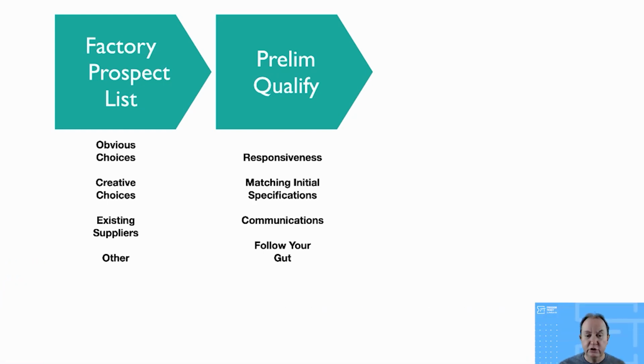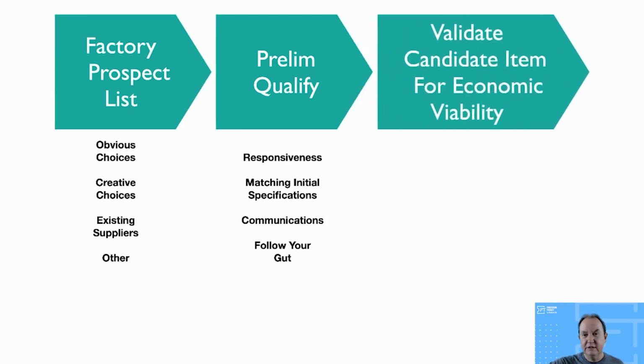And then ultimately, you should follow your gut: if this factory is getting what you're asking them to do, if you think they're being honest and so forth. That only goes so far, but your gut is a good indicator that if you think this is terrible right out of the gates, then it probably is.